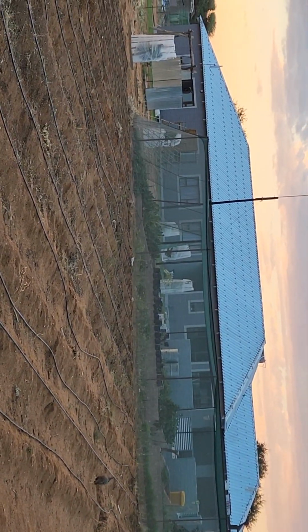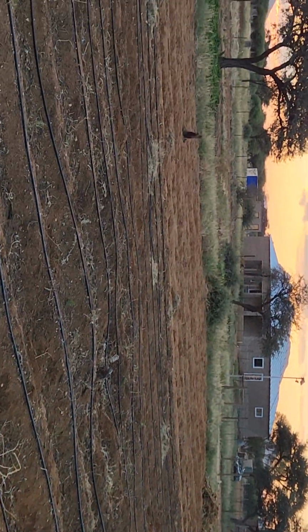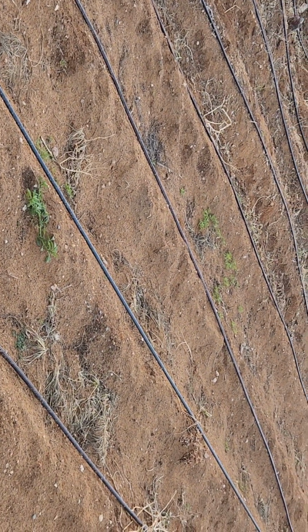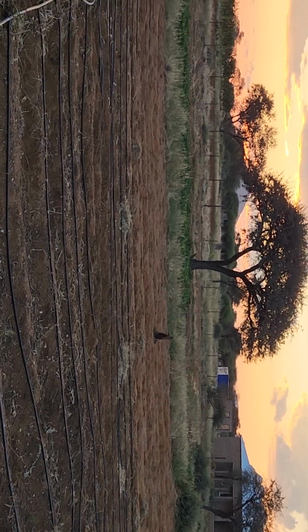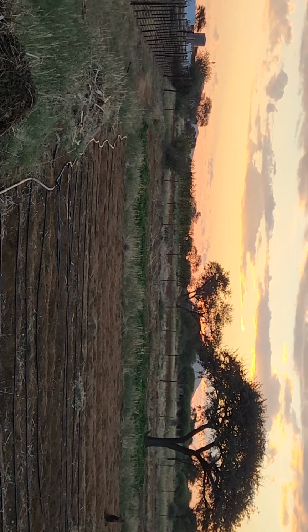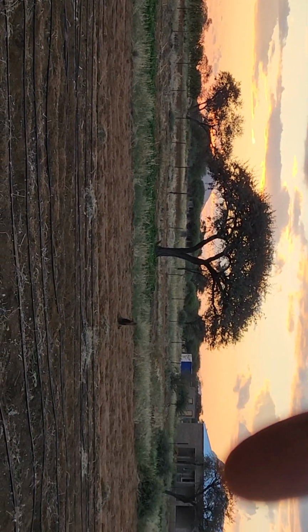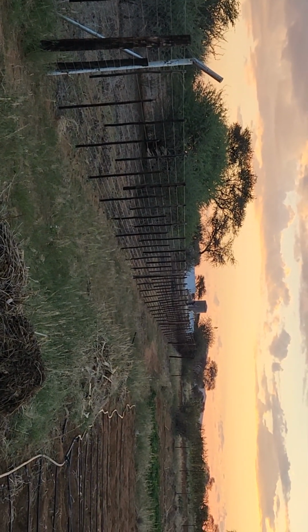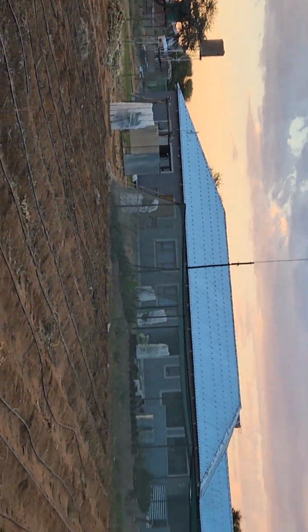This is our home, again built from scratch. This is our field, the patch where we put plants. You can see there is some drip irrigation, which means there was something happening here a few months ago during the planting season. Oh, that's our neighbor's house. And our plot goes up to this fence here. That's where it goes up to. And here, this is the fence, which is bordering us from another plot. I'll show you the whole place as I go and walk around it.